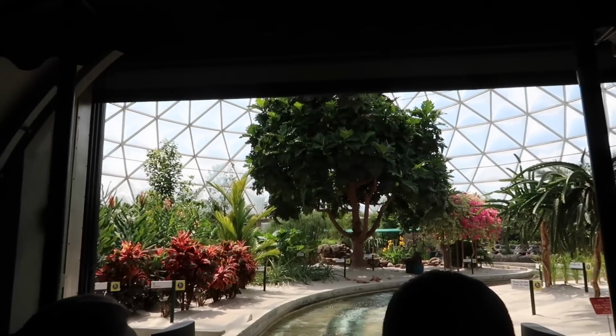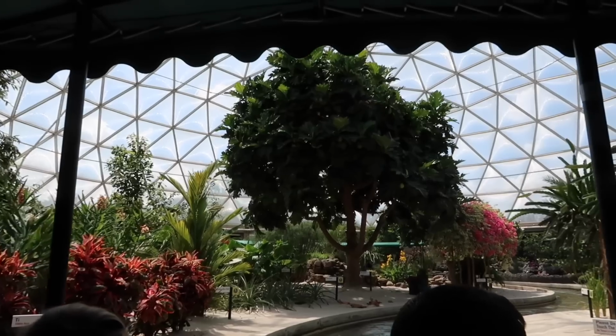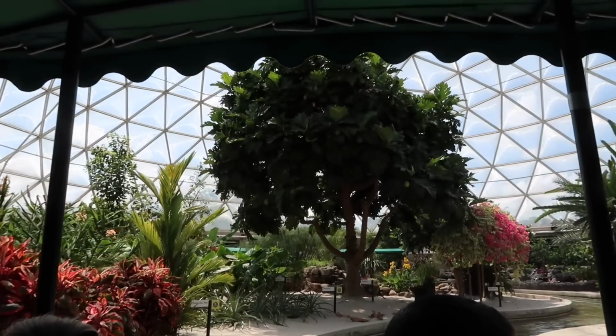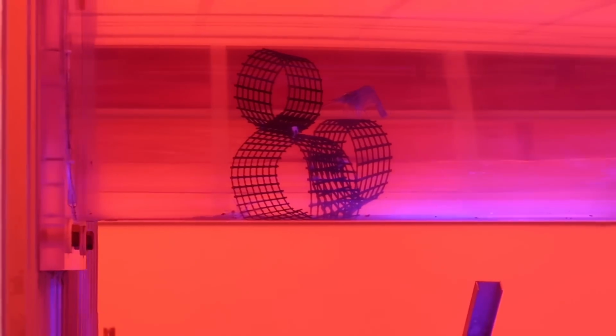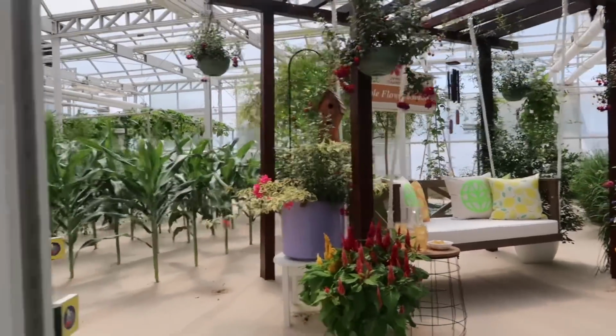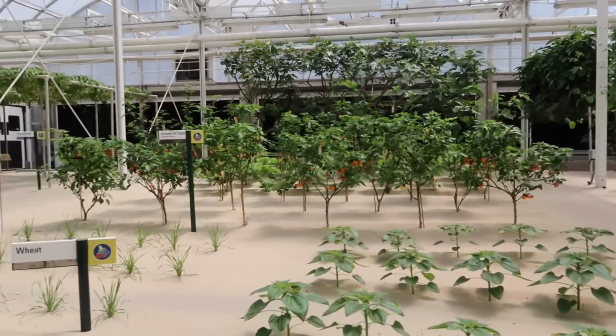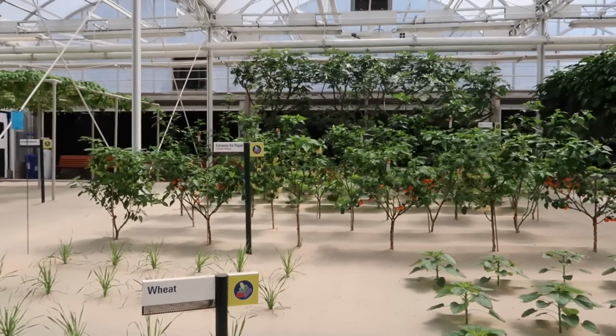I will finally now be getting off the boat and into the biodome. I've waited moments for this. That is an extremely hot, that's the Carolina Reaper.